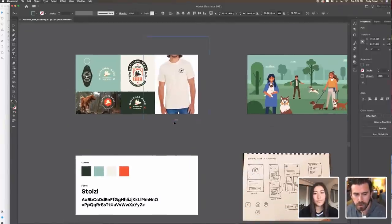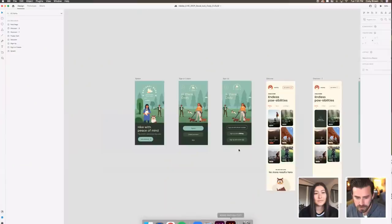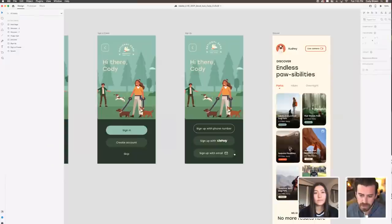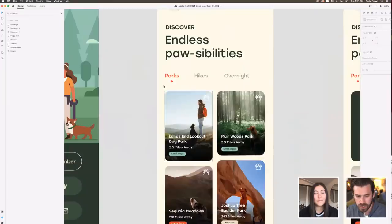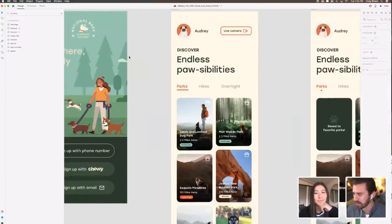This is our actual branding that already existed from a live stream I did a few weeks ago. We had selected our colors and our typography, and we brought all this together and got to apply it to an interface, a mobile interface, this booking app for National Bark, where you could see different parks and hikes and overnight stays. I want to change this little dot now that I'm thinking about it, because I showed it to somebody yesterday and they didn't like it. So I'm going to change this to the dot. We had to sit with it for a little while and see if we wanted the hairline or the dot. I think that's a more clear indication that you're on the parks tab. So I would agree.